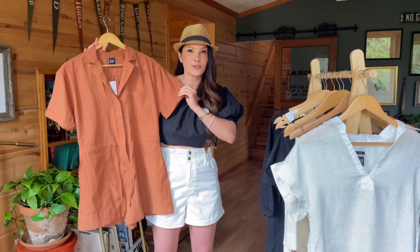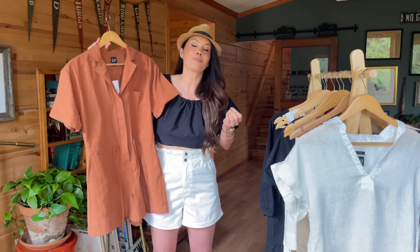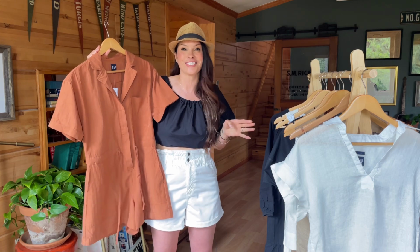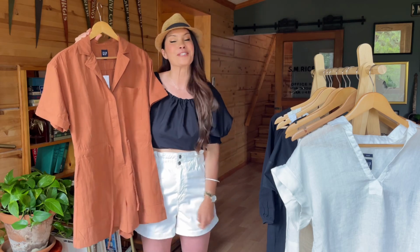Don't ever look at a romper like this and think, oh, that's something I'd wear casually. You can dress rompers up for almost any occasion, depending on the shoes and accessories that you go with. It's a really fun piece to play around with.